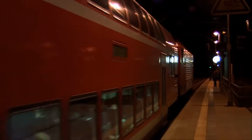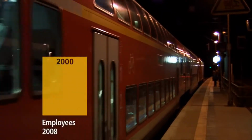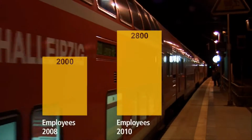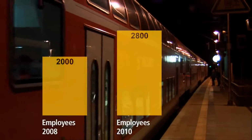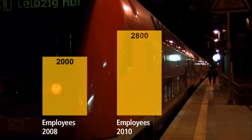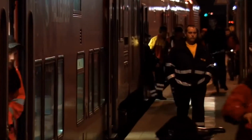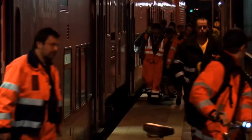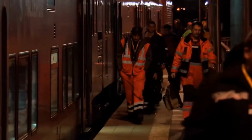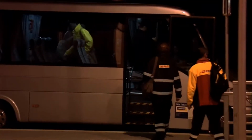In 2008, DHL began operations in Leipzig with a staff of 2,000 employees. Now, in November 2010, the company employs 2,800 people, 80 of which are serving apprenticeships. Europe's largest air logistics centre offers more than just secured jobs. Staff are also given job tickets for use on public transport.